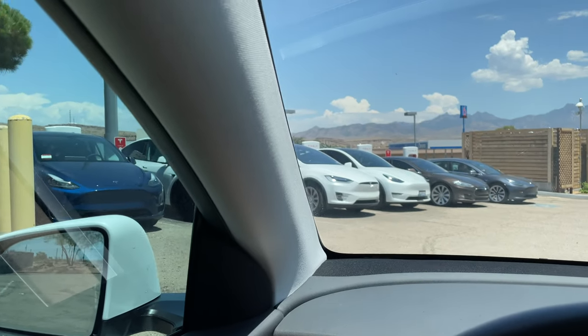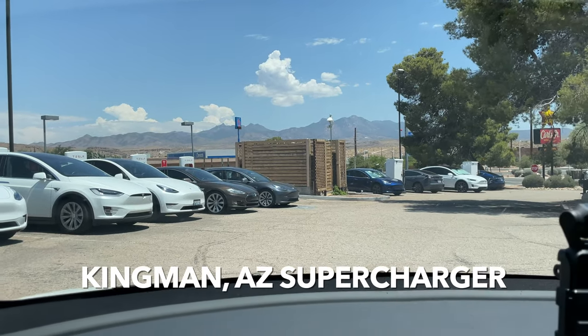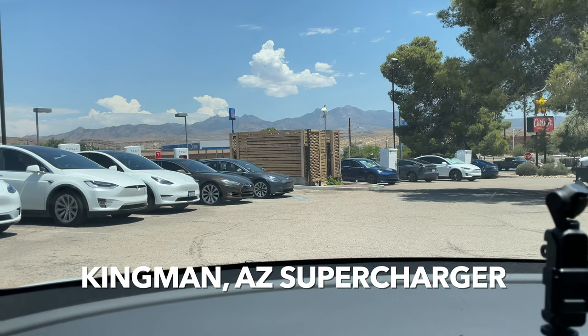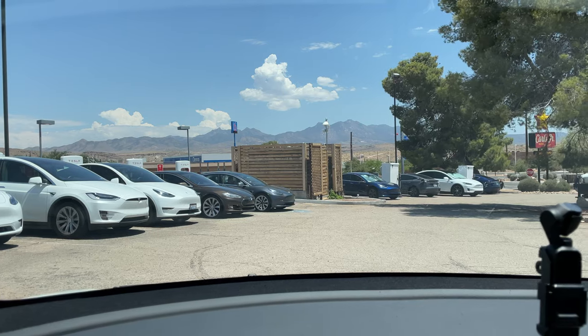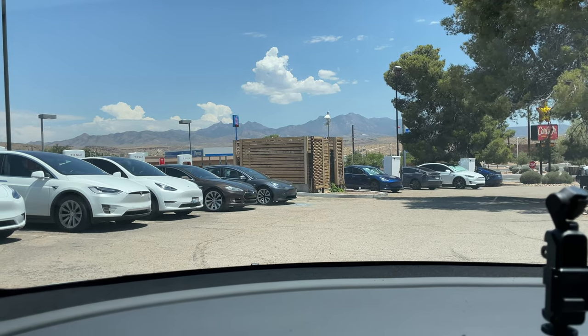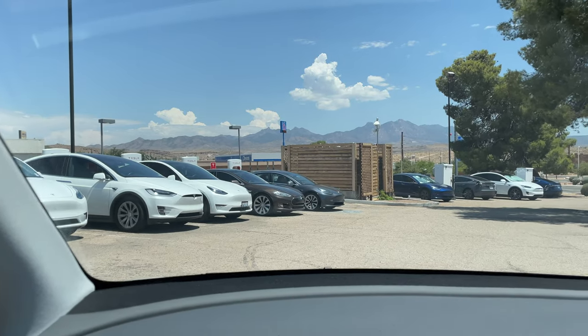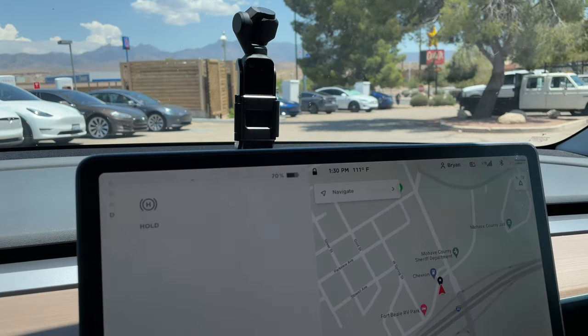So first I just want to show, they're all full here in Kingman. That's right, not Wickenburg. I chickened out. I'll tell you why in a minute, but yeah, they're all full. So I got to wait a few minutes until one opens up. 1, 2, 3, 4, 5, 6, 7, 8, 9, 10 stalls, all 10 are taken. So I will update you here in a second on what happened.